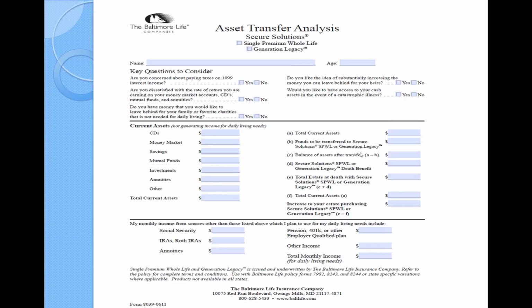So as far as different things you can take in, again, this is a 1-pager that I mentioned, kind of like a fact finder. Really what it does is it's going to open up the opportunity to try to find some assets that might work well for a single premium sale. This just so happens to be one that we have from Baltimore Life. And Baltimore Life, great company. They'll go all the way up to a table 8.